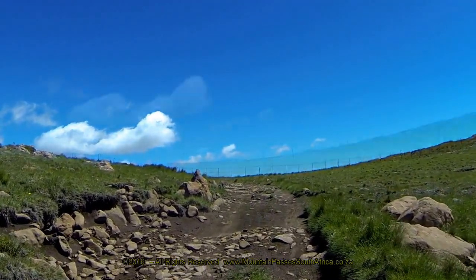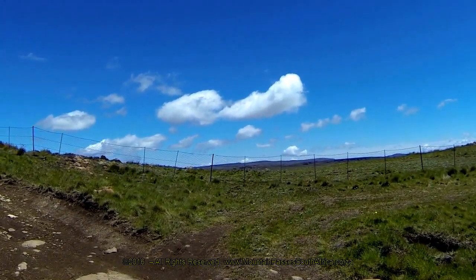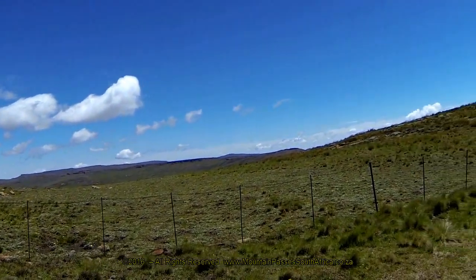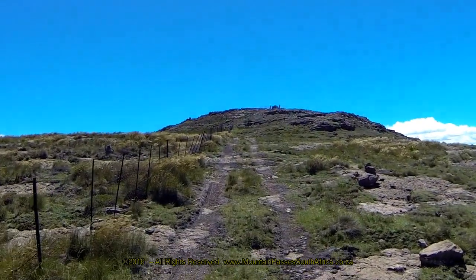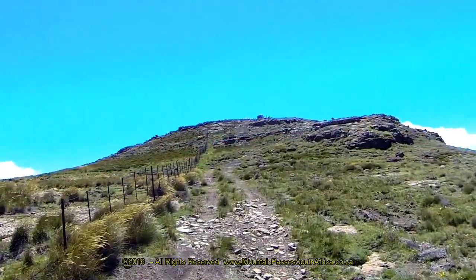This fence unofficially marks the border with Lesotho, although the actual border according to the map is about 3 kilometers further north. Again, you should ignore the left-hand option and turn right here, following the fence all the way to the summit, which is still some distance away. From this point, the gradients are much easier, but the surface of the track deteriorates.